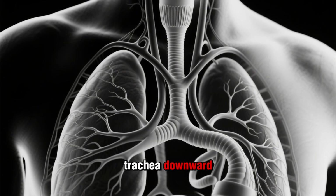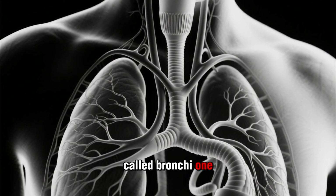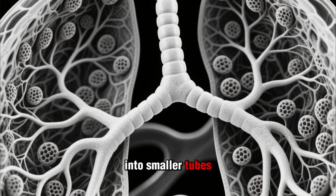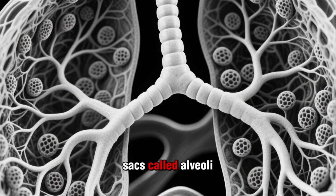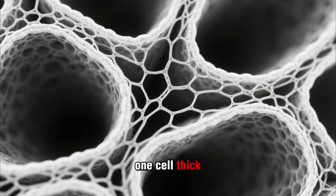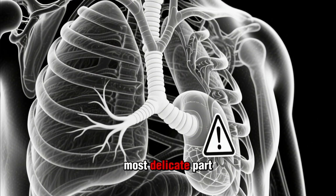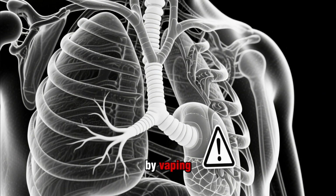Following the trachea downward, it eventually divides into two main branches called bronchi, one going to the left lung and the other to the right. These bronchi continue to branch into smaller tubes known as bronchioles, which then lead to microscopic air sacs called alveoli. These alveoli are extremely thin, only 1 cell thick, and are where the exchange of oxygen and carbon dioxide takes place. This is the most delicate part of the respiratory system and the area most affected by vaping.